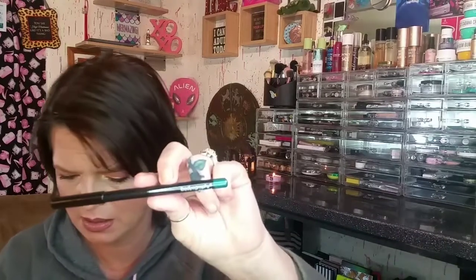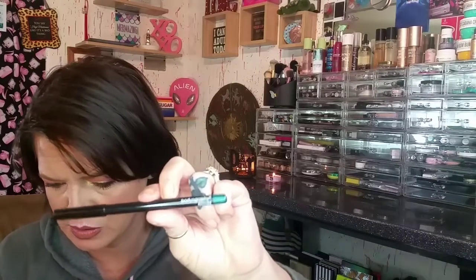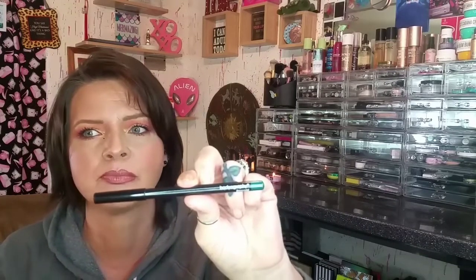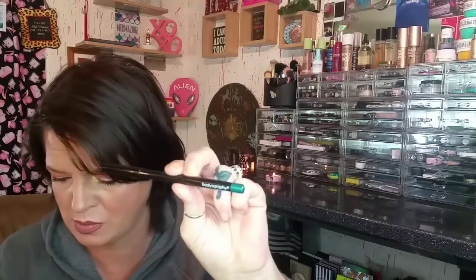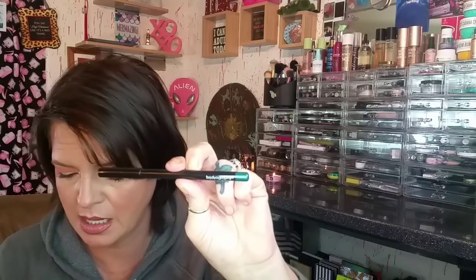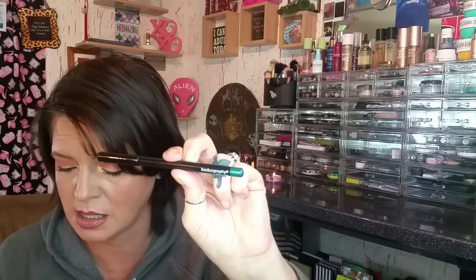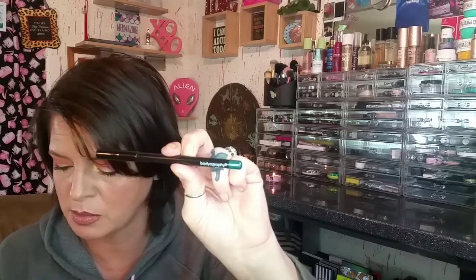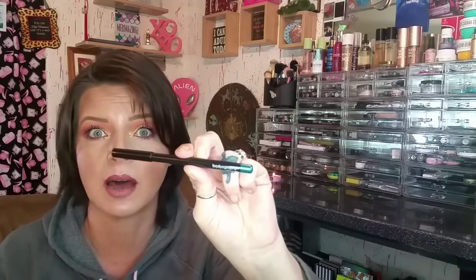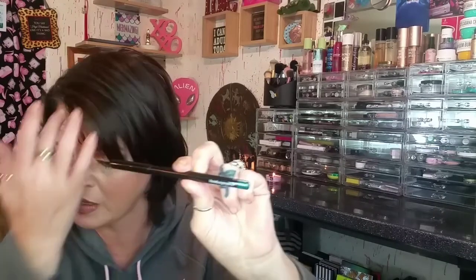The next thing we got is by Bodyography. This is an eyeliner pencil. This vegan, cruelty-free Bodyography lip pencil is not a lip pencil. This is an eye pencil. Is antioxidant rich, infused with coconut oil and vitamin E. The smooth yet long-lasting formula glides on effortlessly delivering durable pigment that can frame, fill in, and define lips. This is not for lips. This is for your eyes. Either way, this retails for $14, and I got mine in the color Emerald.